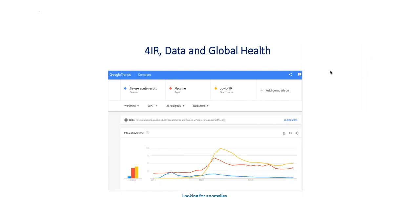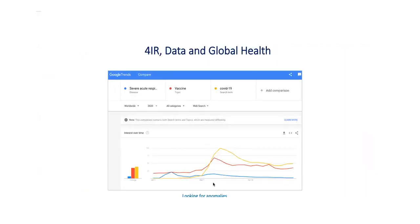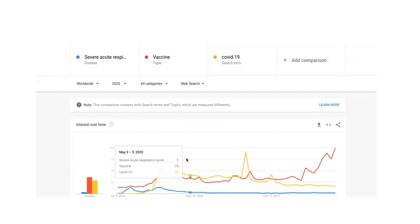Well, I tried today to do the following exercise. If you look for severe acute respiratory diseases in 2020 worldwide, you look for vaccine and you look for the COVID-19 term, and this is something that you can do by yourself, this experiment. Well, this is the result. So I made a zoom in this area.